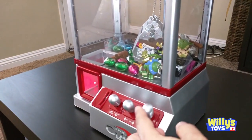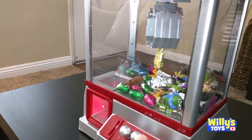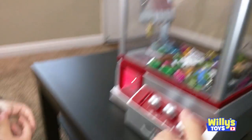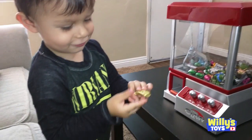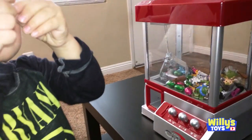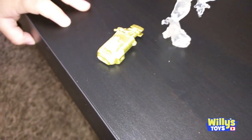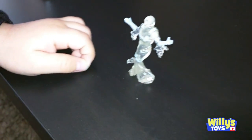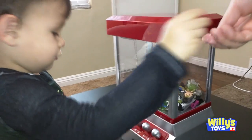No. Not this. No. Something gold. No. I don't know what that is either. Let's see. Looks like a gold set of golf clubs or something. I think it's some kind of Star Wars toy. Thank you. You're welcome. So polite.